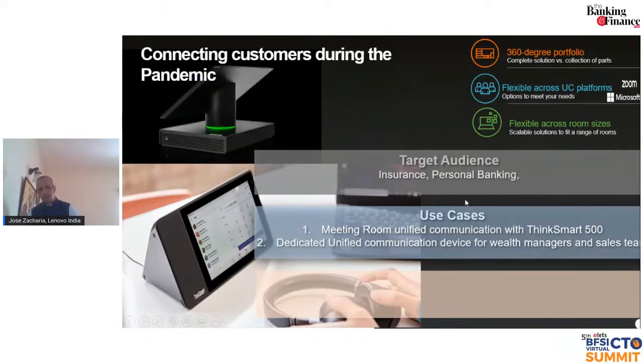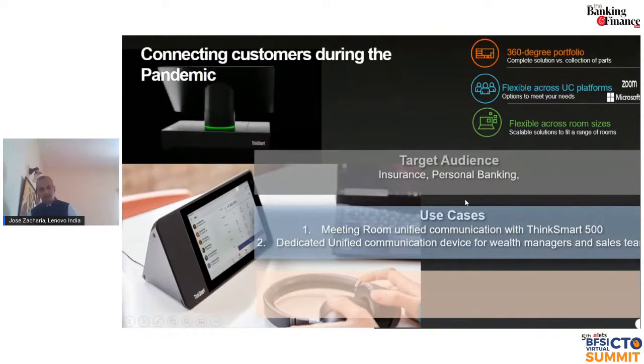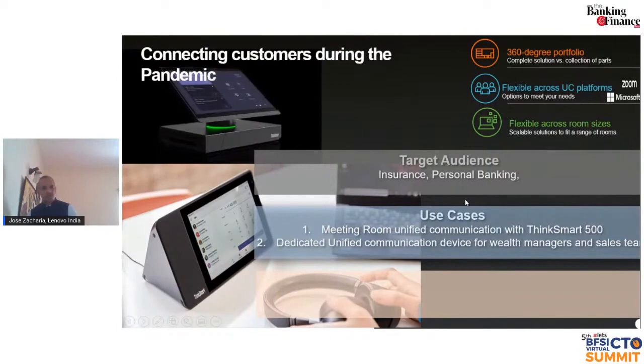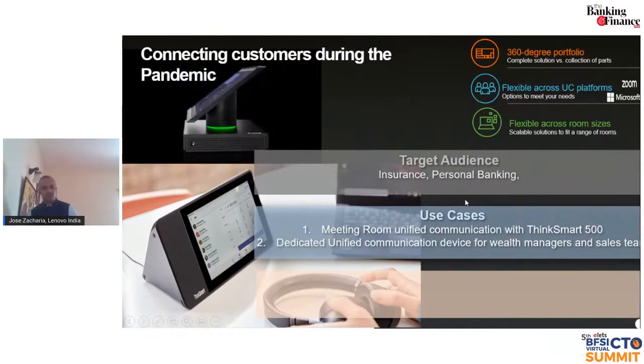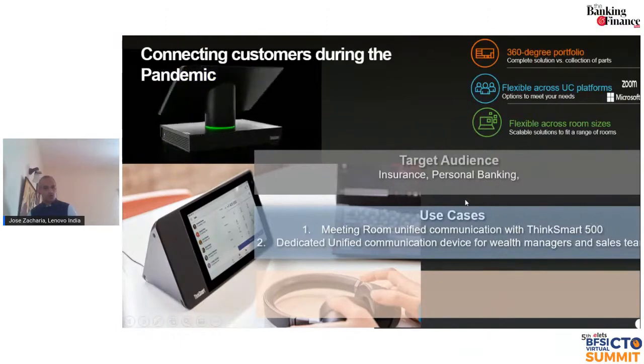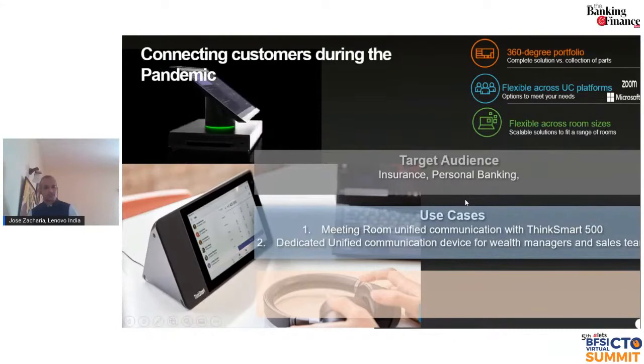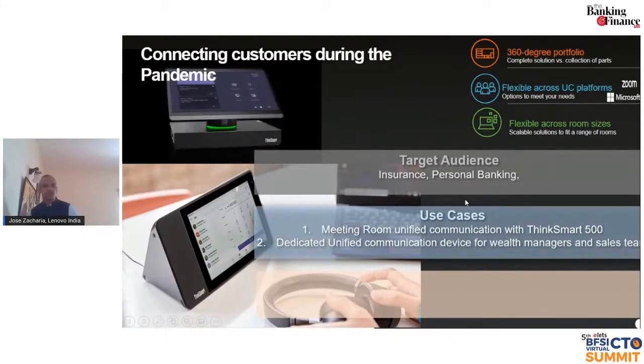We've got a division called the Smart Office Division, which has got a portfolio, and that uses the underlying UC platform. It can be Zoom, Microsoft Teams, or Google Meet, and it gives you that immersive experience to collaborate and connect with your customers.